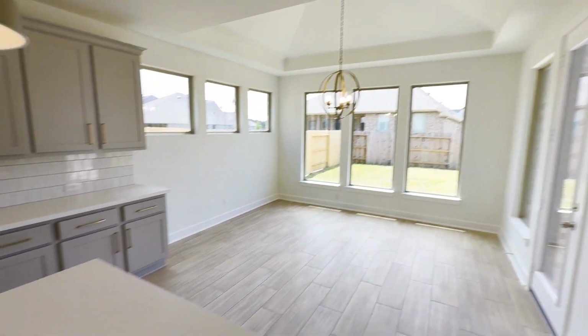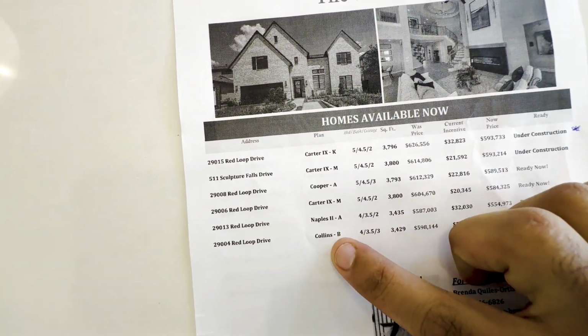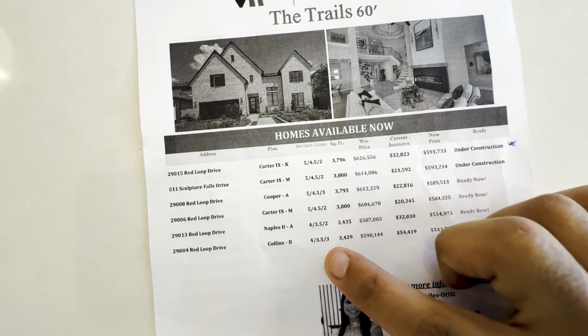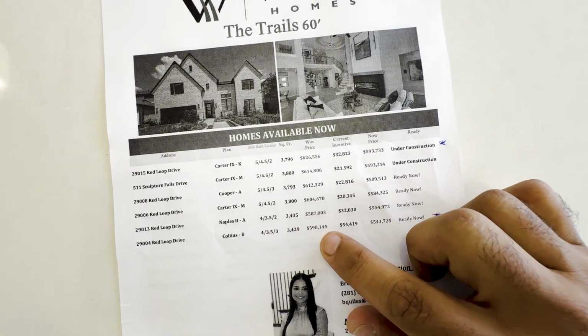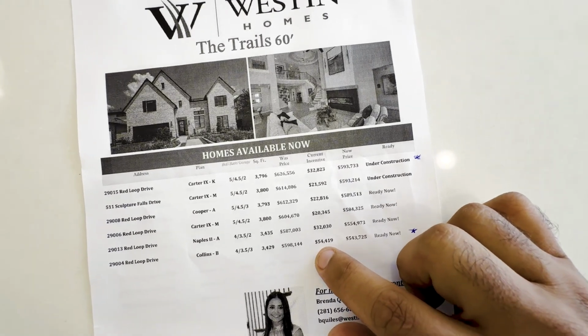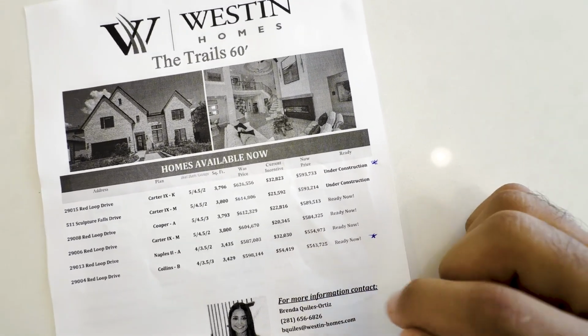So let's turn y'all around here. This is the house that we just walked. It is a Collins plan, 4-bed, 3.5 bath, 3-car garage, 3,429 square feet. You can see they had it at 598. They dropped it about 55,000 down to 543.7. We'll call it 544. Okay, so like I said, that's the advertised price.